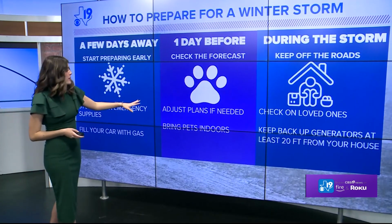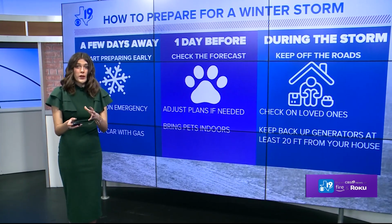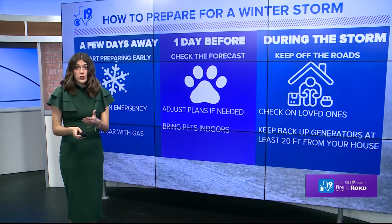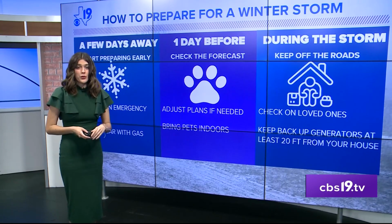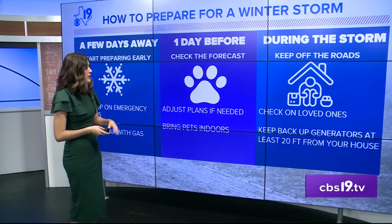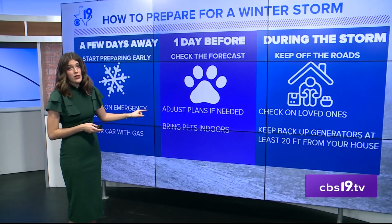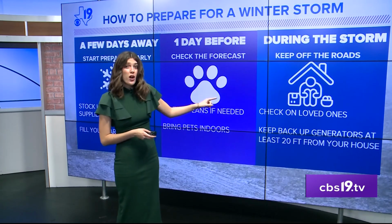About a day out, you want to make sure that you are double checking the forecast, because that's when we'll start to see our weather patterns kind of solidify, so you'll get a better idea of when those storms are starting to come through. Adjust your plans if you need to. That way you're home when that storm comes through, and be sure that you bring your pets indoors ahead of any winter weather. But then during the storm, you want to keep off of the roads.